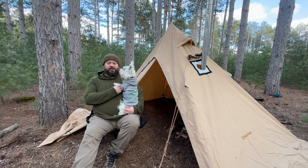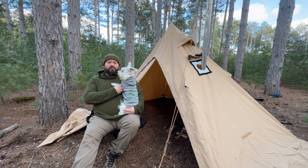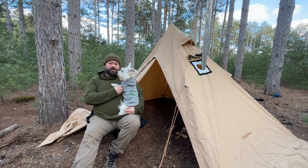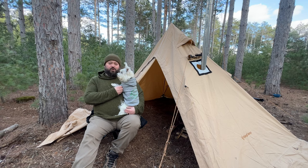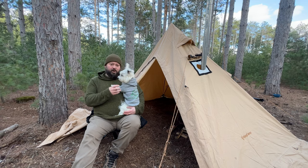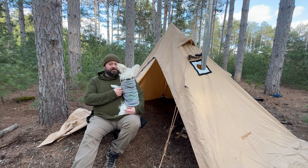Hey guys, welcome back to the channel, Old Southern Pine. Fiona and I are back out again in a brand new teepee hot tent from King Camp, testing out a brand new stove from Danchel Outdoors. This is the T6, a slightly smaller model than the other one, but still a brand new stove from Danchel Outdoors. So pretty excited to try that.